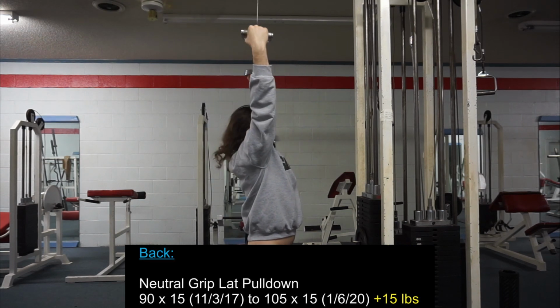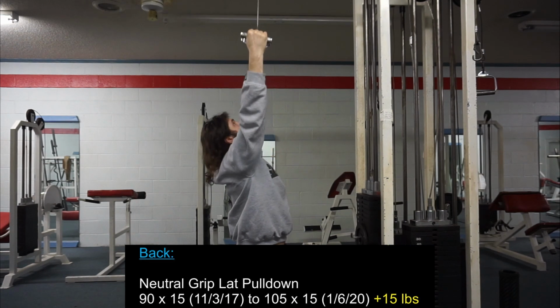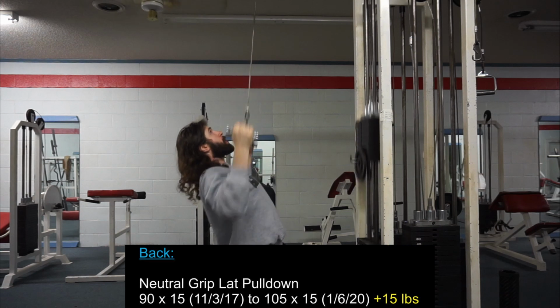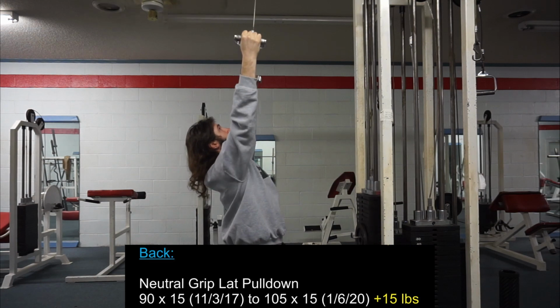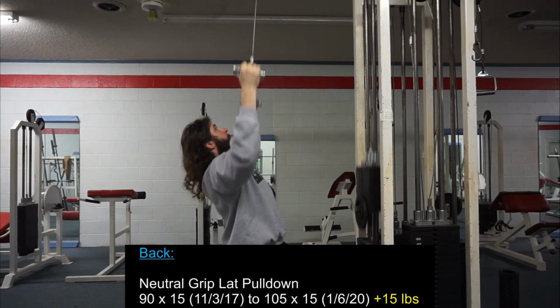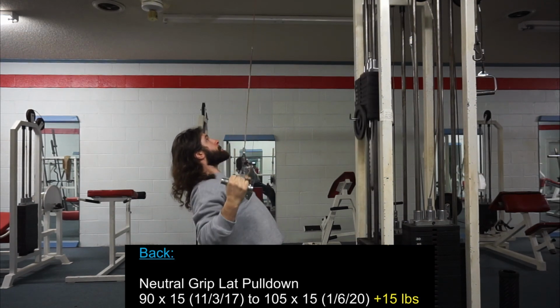Now moving on to the back. You see, I don't have videos for each of the prior lifts and the new lifts. I just have some for the later lifts. So for the back day here, we have the neutral grip lat pulldown. I went from 90 pounds times 15 reps on November 3rd, 2017, up to 105 pounds times 15 reps on January 6th, 2020, what you're seeing here.